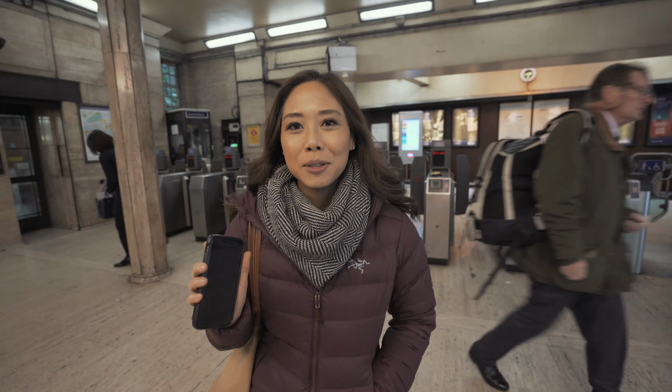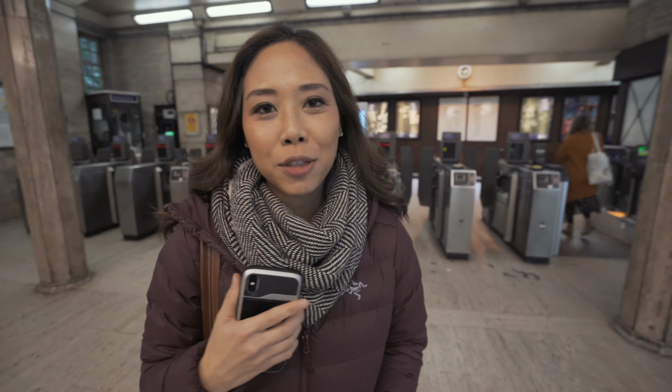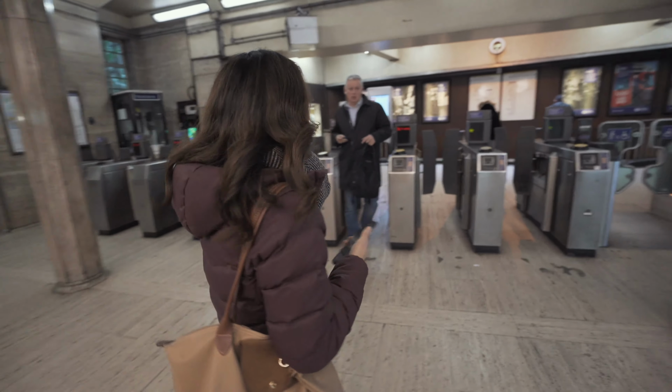So apparently you can use your phone's Apple Pay to pay for the underground ticket. I've never actually used Apple Pay. I don't know if this works. Apparently you don't even have to turn your phone on or go to the Apple Pay page. We'll see if it works. I don't think it will, personally. So let's go see if it works.